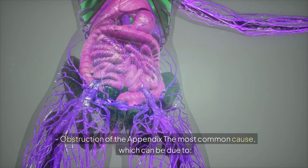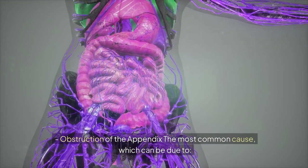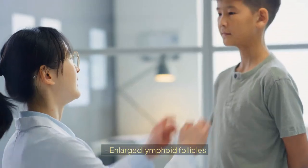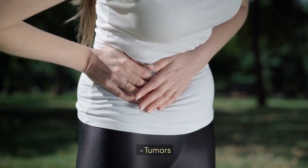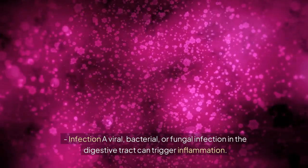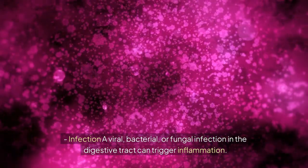Causes: obstruction of the appendix, the most common cause, which can be due to fecal matter, enlarged lymphoid follicles, intestinal worms, trauma, tumors. Infection of viral, bacterial, or fungal infection in the digestive tract can trigger inflammation.